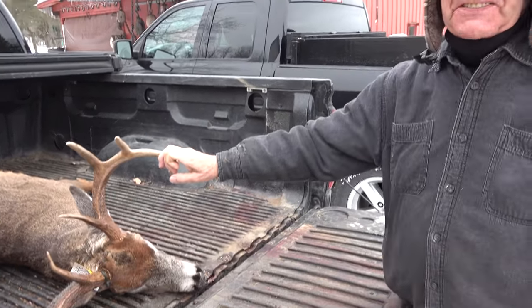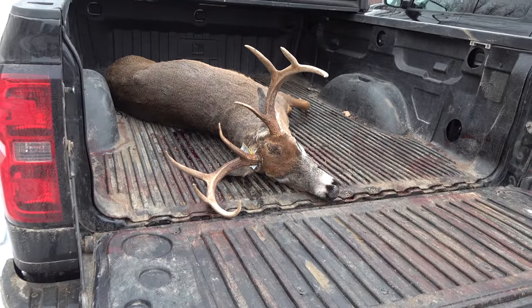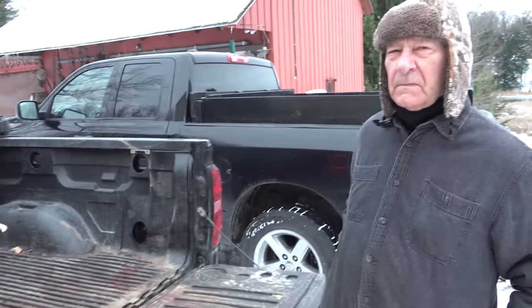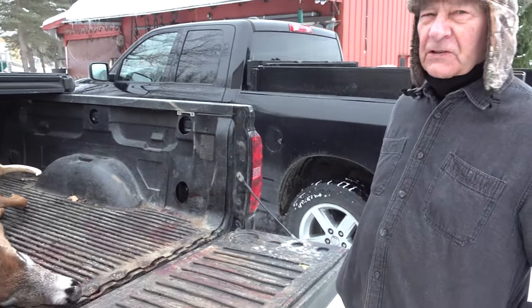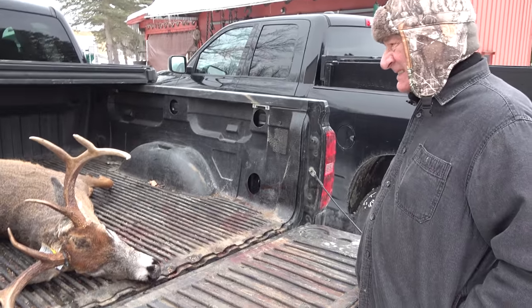I'm 19 and 5/8. Oh, yeah? That's a nice one. That's my best buck. How far away? He was only about 90 yards. He wasn't very far at all. Could have used open sight. I know. Well, I actually shot it with Kaylee's 243.